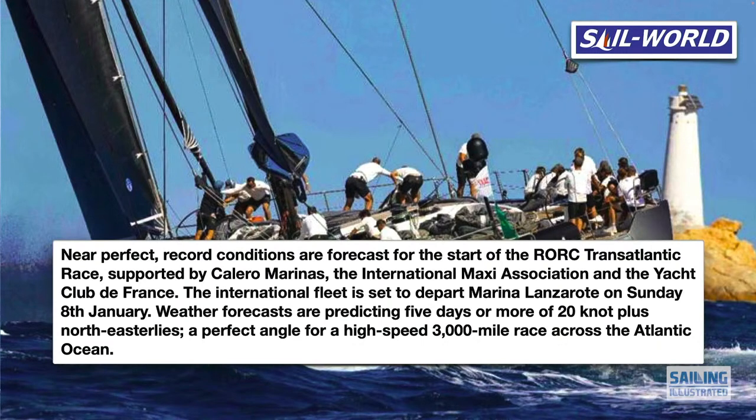The international fleet is set to depart Lanzarote on Sunday. Weather forecasts are predicting 5 days or more of 20 knot plus northeasterly. So a nice starboard broad reach down toward Guadeloupe.